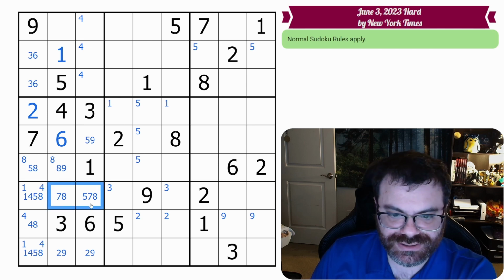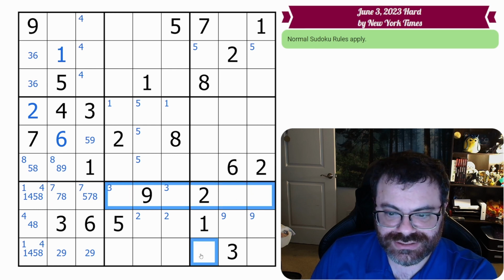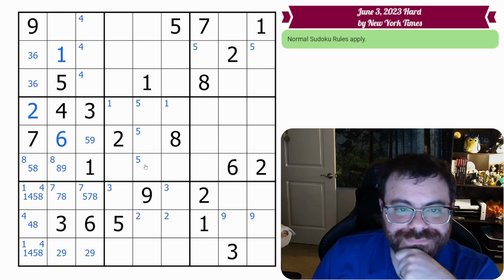The 7 is here. That's worth noting. So that's going to point in. It's going to join this 7. We don't know much about 7s, though. Okay.